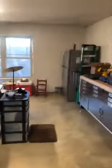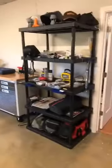Now we're going to look at the unfinished areas. So we'll look at, I guess we'll do this one first. So this is kind of a workshop area, unfinished. And again, it's unfinished, no blinds in here. Okay, it's only, I thought there was one window that didn't have blinds.